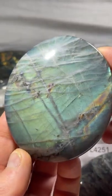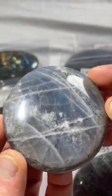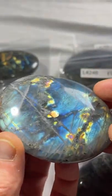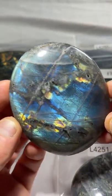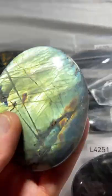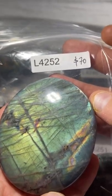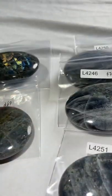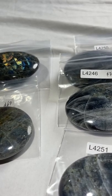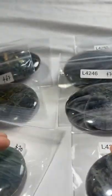42, 43. Here's another one, all green with some yellow on that side. All green, look. And on this side, crazy. It's like two different stones. $70. $42.52. Okay, here. Hold on. She swapped. Yeah, she swapped. 42.42. Yep. 42.52.